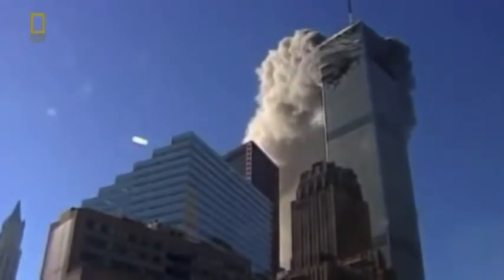World Trade Center. Oh, there it goes, there it goes, there it goes, there it goes. The 110-story South Tower collapses.